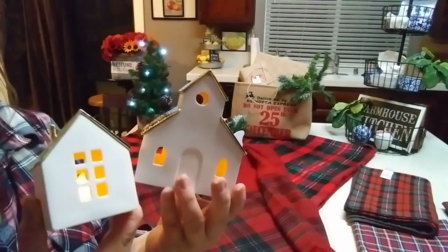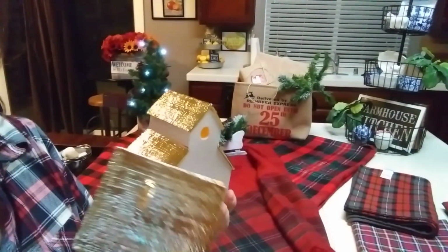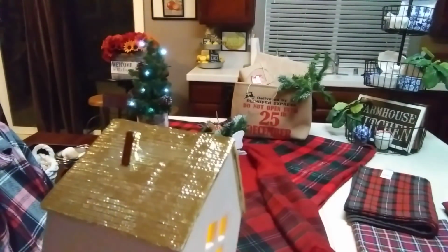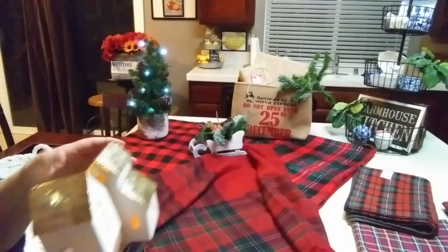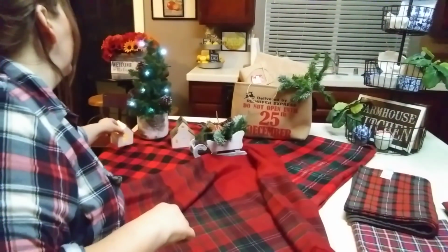And they have the tea lights in them. And they're nice. They're a nice ceramic, like a matted ceramic. And then it's like a pattern glazed metallic roof on both. I don't mind a little bit of silvers and golds for Christmas. That's fine. I just don't like to overdo it.